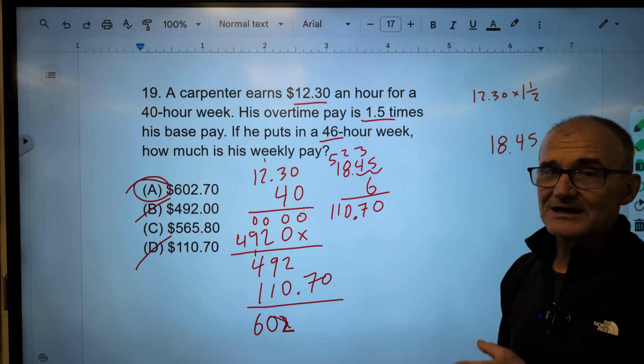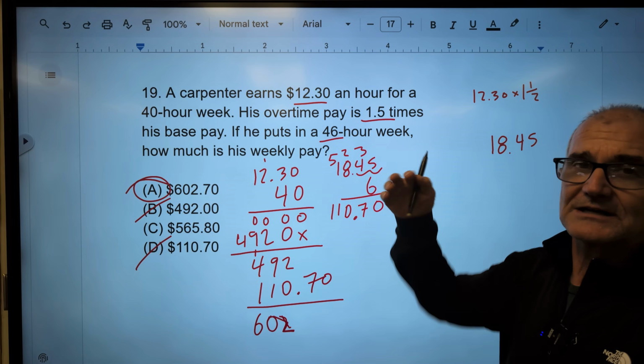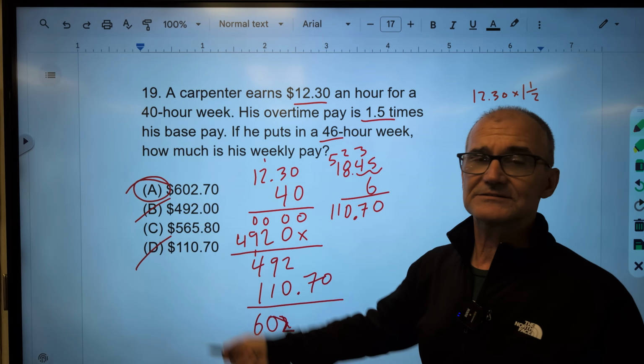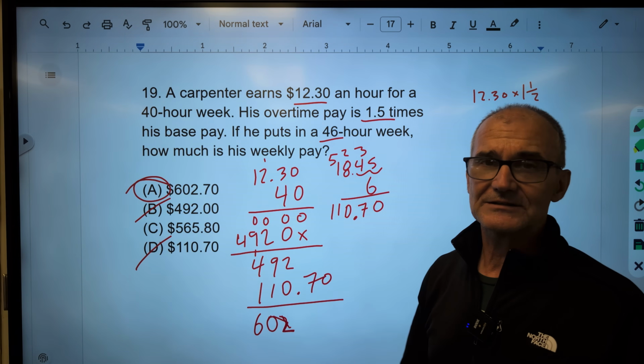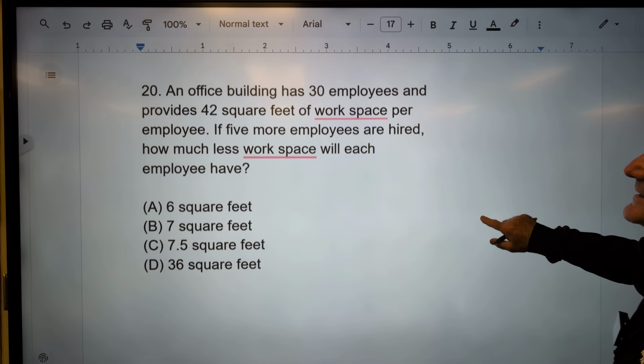It's a tricky one. I probably spent more than a minute on that one, but luckily some of the earlier ones I cut right to the answer. Because these two multiple choice answers are so close, I ended up having to do the whole problem. All right, let's try another one.